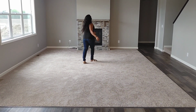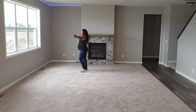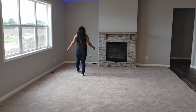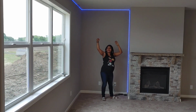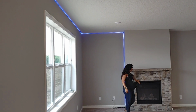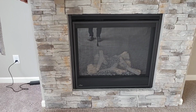And this brings us to the living room. I love this sunlight here. This thing is not on the house. My husband is a fancy guy. He just put this light in and he said he's gonna put it around the house. And we have the gas fireplace. This is really beautiful.